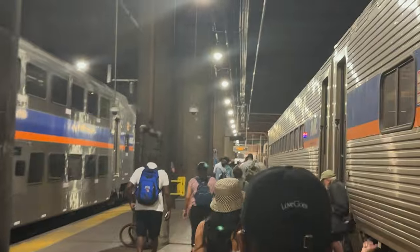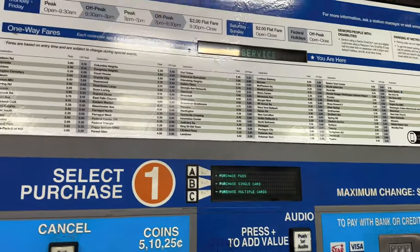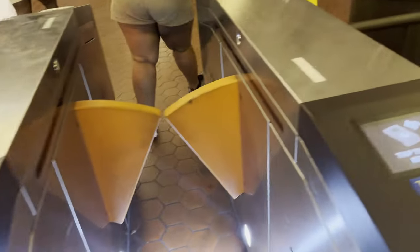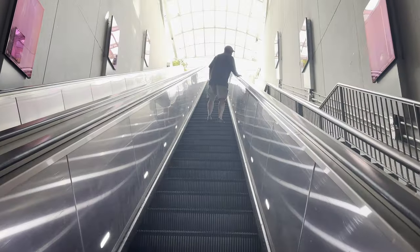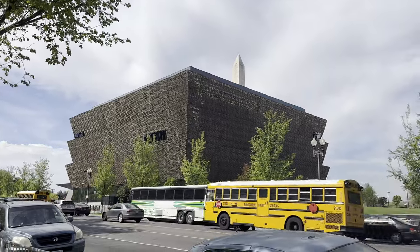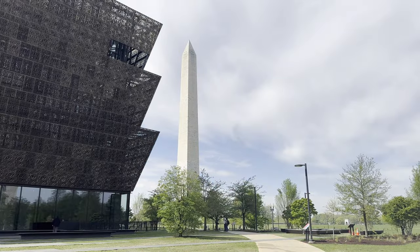We arrived at Union Station for the next leg of our trip on Washington, D.C.'s Metro. We purchased our tickets and proceeded to catch the Red Line train that will take us to the museum. We arrived at our destination, which was only a few blocks down the street. And there she is, the museum. You can also see the Washington Monument.